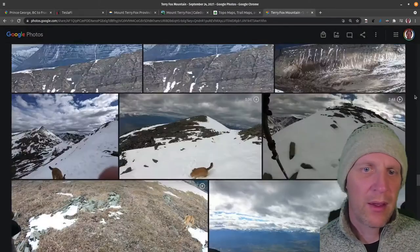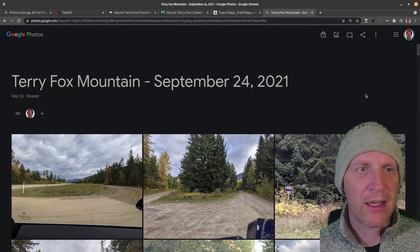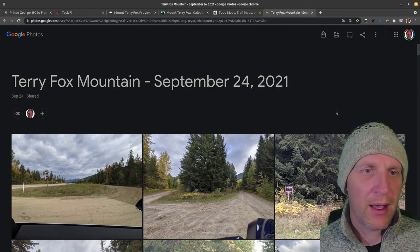So that's really it. It gives you sort of an idea of what it's like. I will now put the good quality GoPro footage of the hike up and down.